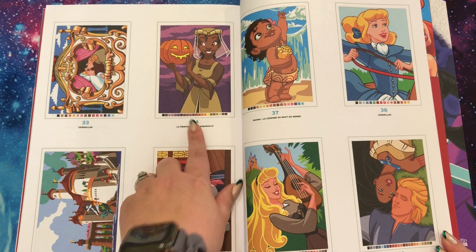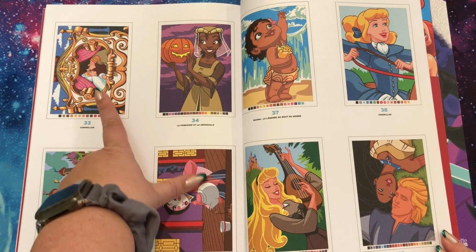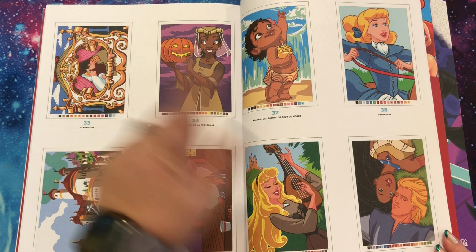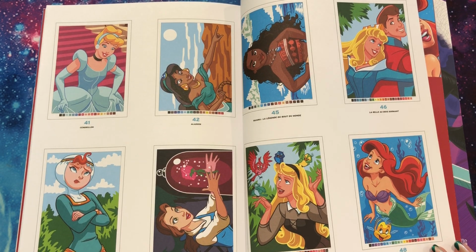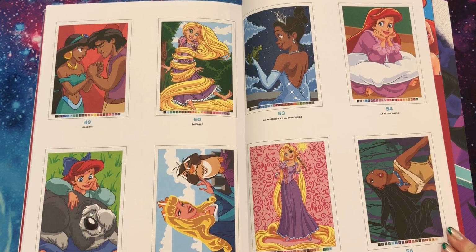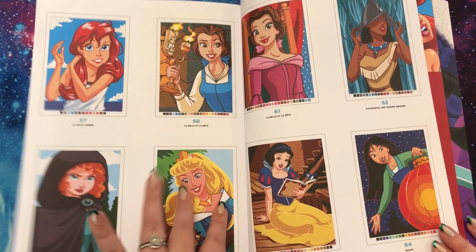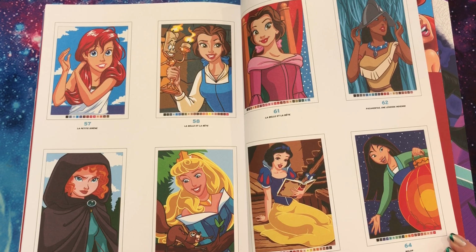I don't know why she has a pumpkin, but I love that she does because it gives it a seasonal flair. That page is beautiful. Samuel and I walked down the aisle to So This Is Love by Cinderella, so I really enjoyed that wedding nod. Some more beautiful pages. This is very, very specifically princesses. So again, if you are not into these princesses, this probably is not the book for you. But it's a lot of fun and they're beautiful images. I'm hoping that this means they'll come out with a villains version soon, but there will be a lot more choices for villains.